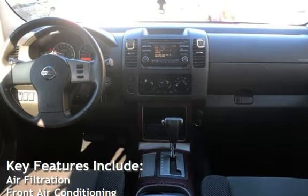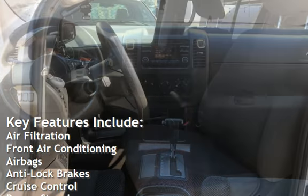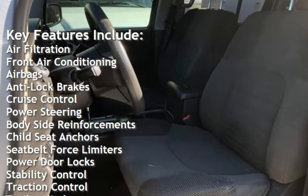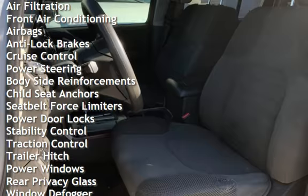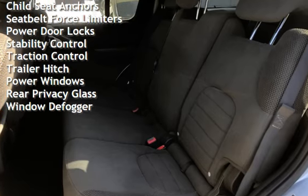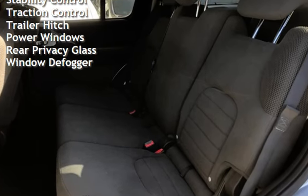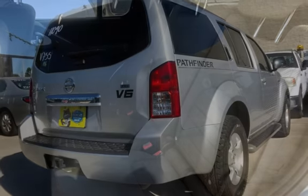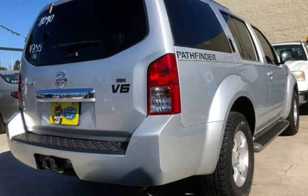Key features include air filtration, front air conditioning, airbags, anti-lock brakes, cruise control, power steering, body side reinforcements, child seat anchors, seat belt force limiters, power door locks, stability control, traction control, trailer hitch, power windows, rear privacy glass, and window defogger.